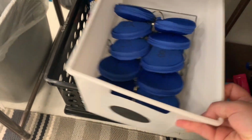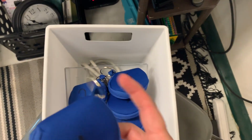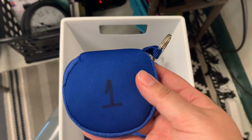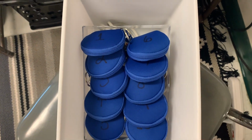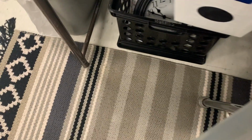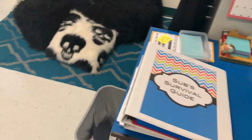And then this is cool. This is how I'm going to store my headphones this year. I got these little pouches from Walmart for $1 a piece and they're labeled so I can tell really quick if all 10 are here or if I'm missing some. And then we'll move over here.